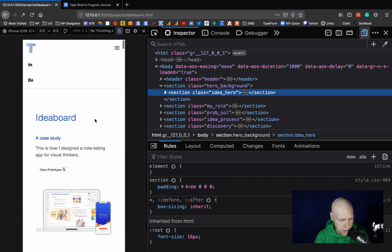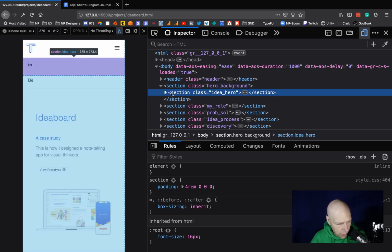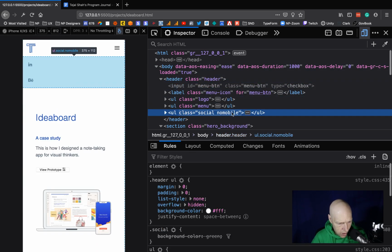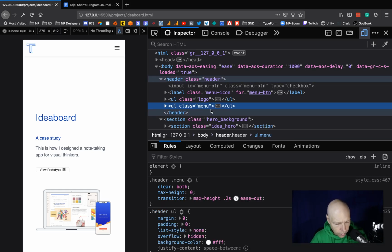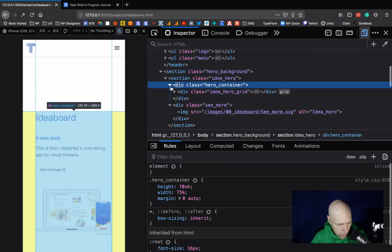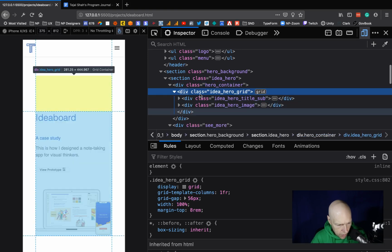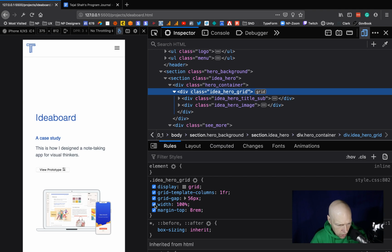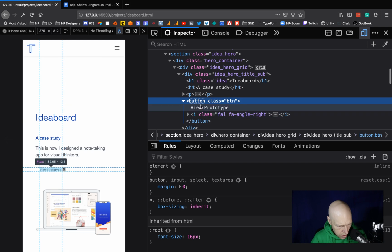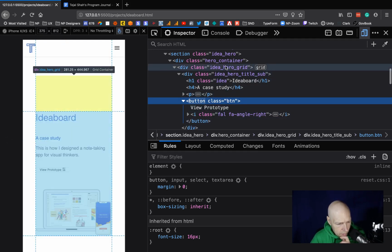Let's see. So it doesn't look like hero grid is doing much for you there. I just want to get rid of social for a second. There's the hero grid. So yeah, why aren't you? That's interesting. Why aren't these? Do you have colors back here?